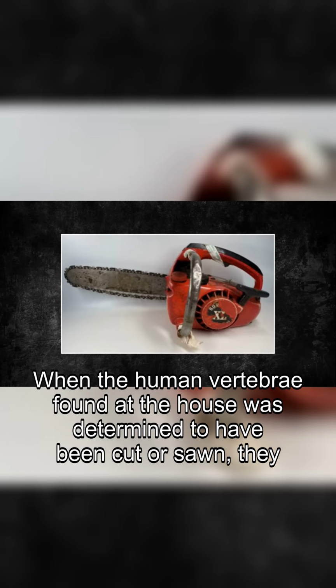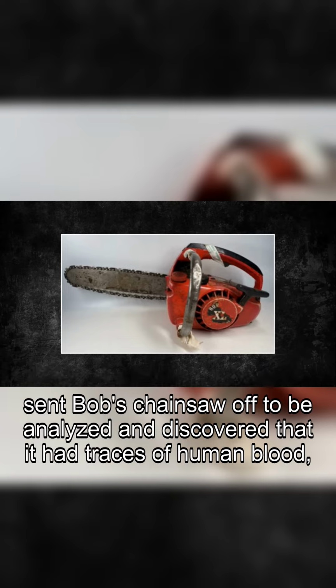When the human vertebrae found at the house was determined to have been cut or sawn, they sent Bob's chainsaw off to be analyzed and discovered that it had traces of human blood, hair and flesh embedded in the blade. In the backyard, they located freshly dug spots in the soil, so began to excavate. After minimal digging with a shovel, a human head was uncovered, still bearing patches of hair and tissue, and even part of a spinal column.